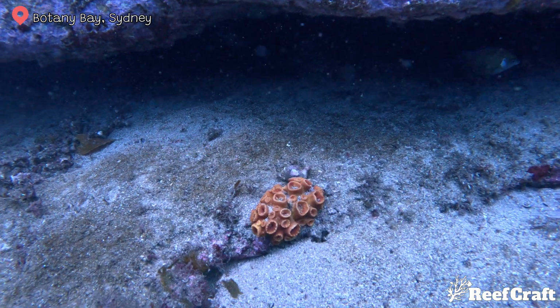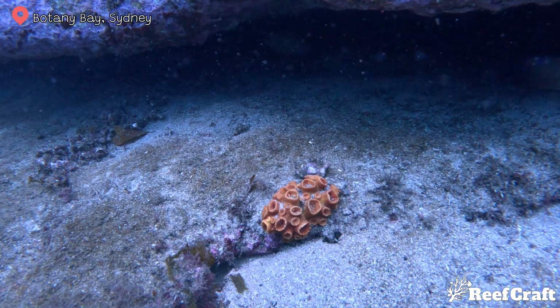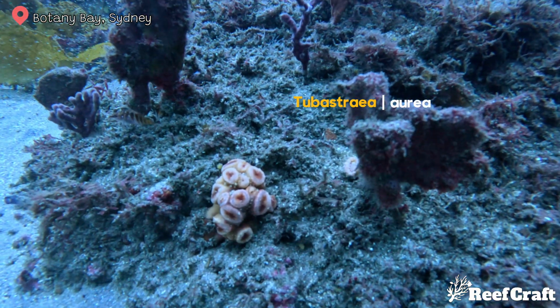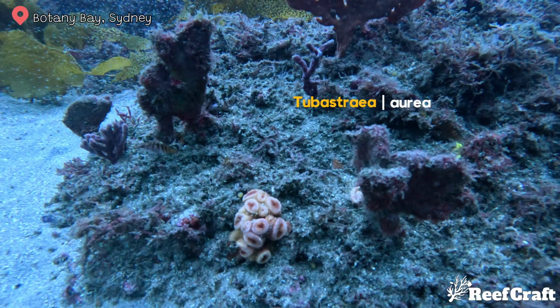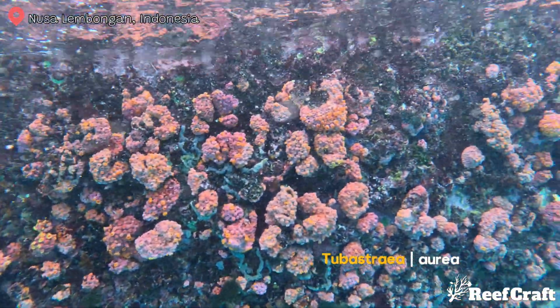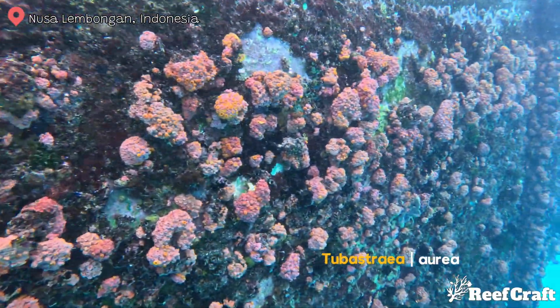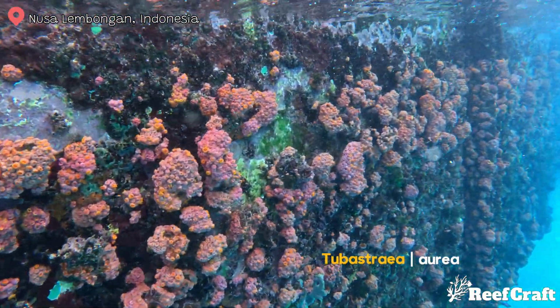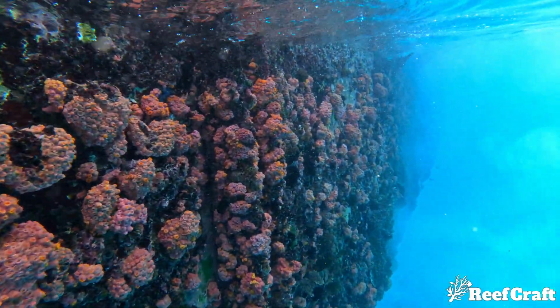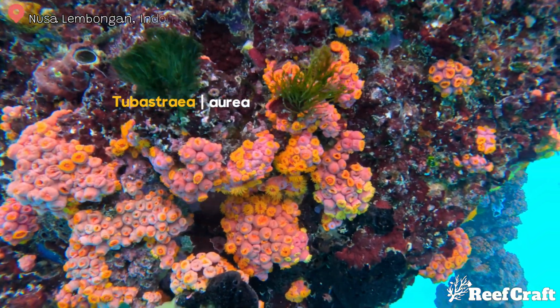I unfortunately didn't get any videos of these guys opening up, but they actually have incredibly bright yellow tentacles that come out and feed, generally at night. And that's why this entire group of corals is known as sun corals. Now leaving the waters of Australia, we enter Indonesia, and this Tubastraea aurea is also heavily abundant here, and they usually are quite abundant on these barges and oil rigs and things like that.